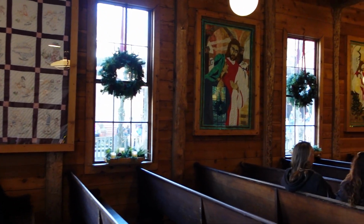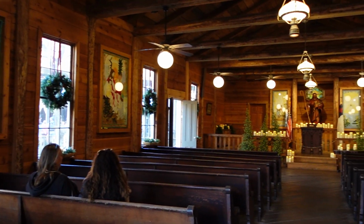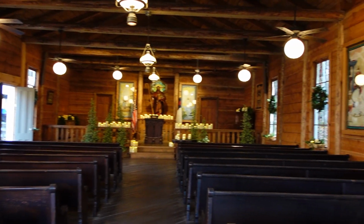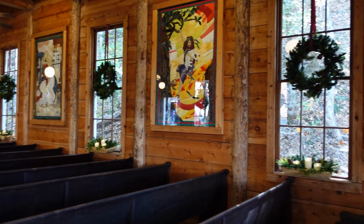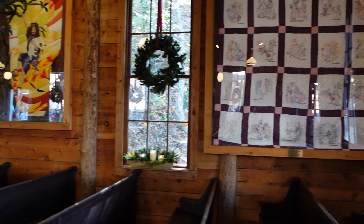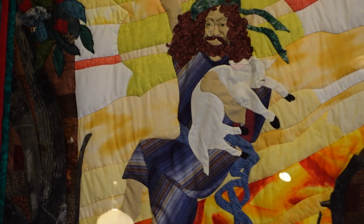And this is the church inside Dollywood. I think it's supposed to be a replica of one of the local churches, or it was a local church brought in. And they have these beautiful quilts on the wall that are just amazing. It's beautiful artwork made out of quilts.